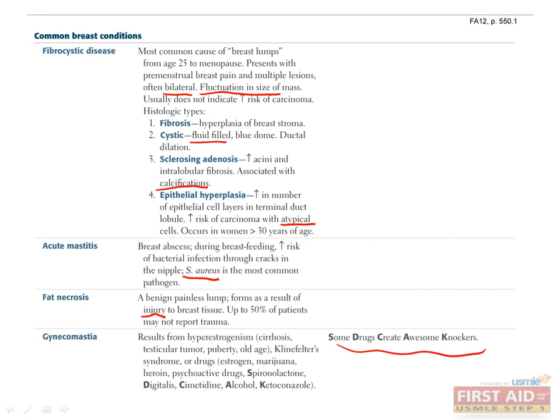Otherwise, gynecomastia occurs in high estrogen states like cirrhosis, puberty, old age, as well as in Klinefelter syndrome, which we discussed at the very beginning of the section.